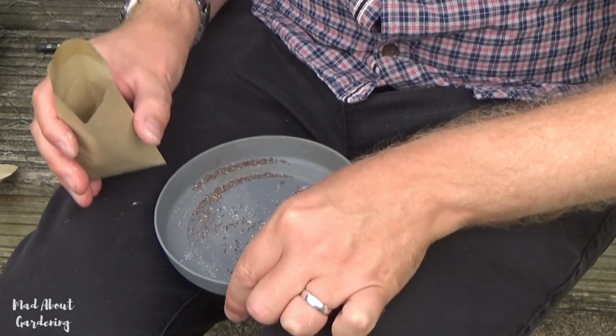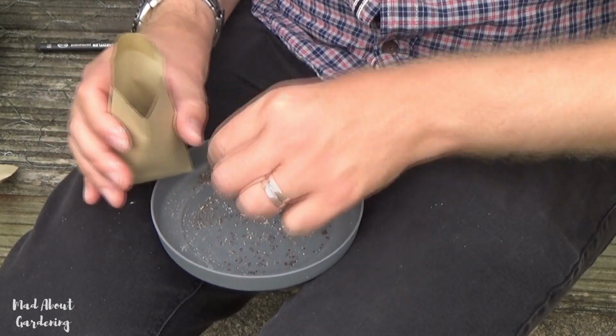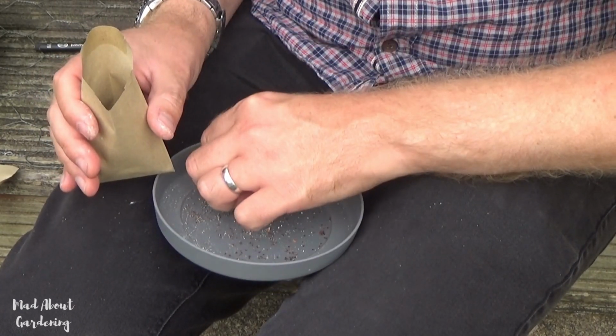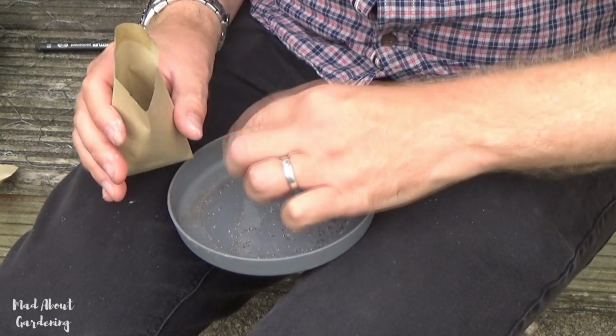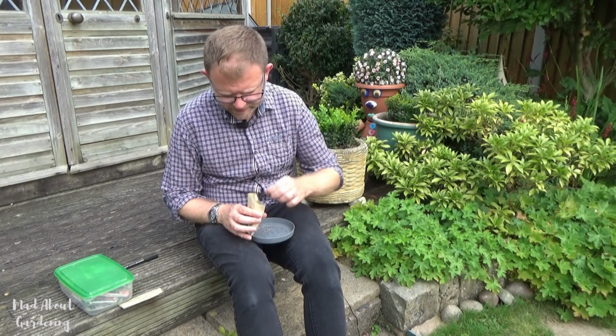You can do it without losing too many. It's a lovely sound, all those seeds hitting the bottom of the seed packet.